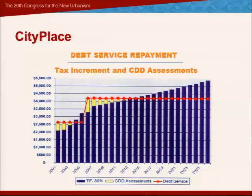In 2001, you can see the blue. In 2001, when the property first came on the tax rolls, it generated about $2 million in TIF. Now remember, the first few years were just interest. So the debt service to pay off all that $50 million was about $2.5 million. The yellow is what City Place had to charge its tenants in order for us to be able to pay the debt service. So we never did have to dig into the reserves. Between the CRA TIF and the assessments, we could make debt service.